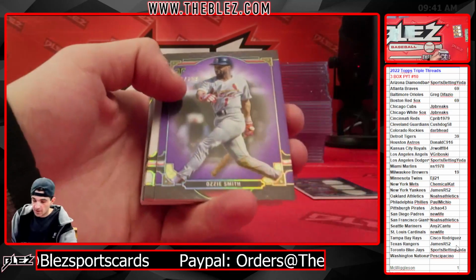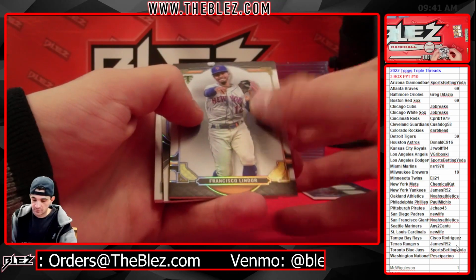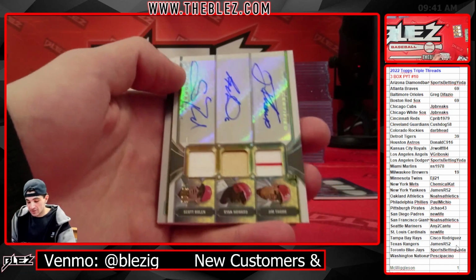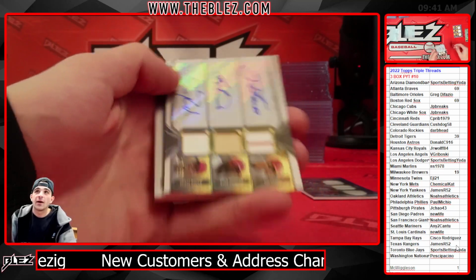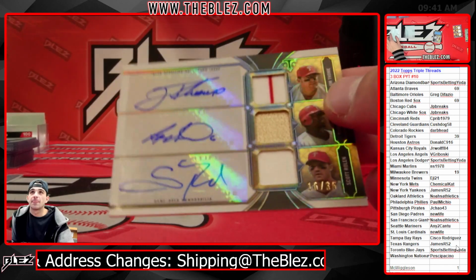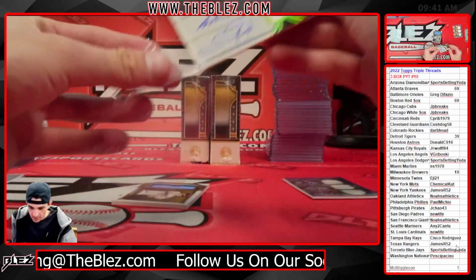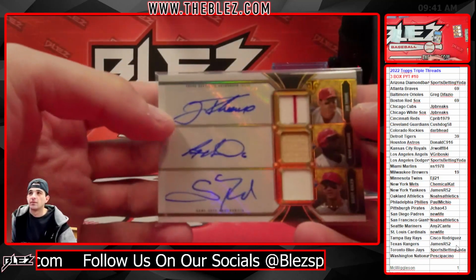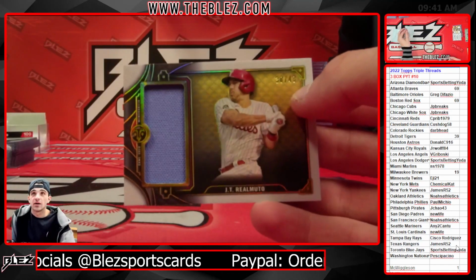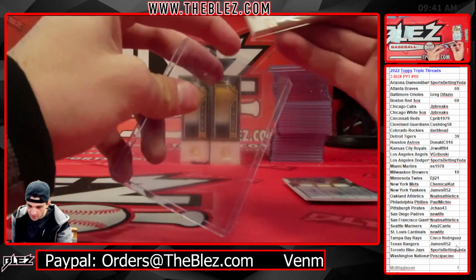Lindor to 259, Ozzie Smith to 299. Triple autograph! We just hit this one the other day too. Jim Thome, Ryan Howard, and Scott Rolen for the Phillies. That one's 16 of 36. Thome, Howard, and Rolen. Bat piece on Howard, jerseys on the other two. For Paul, nice Paul, and a JT Realmuto jersey as well. Full-on Phillies pack right there. All these Philly triples are going to our Philly fans.